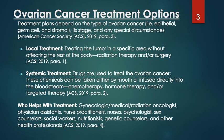Systemic treatments are any drugs that are used to treat the ovarian cancer. These chemicals can be taken either by mouth or infused directly into the bloodstream.